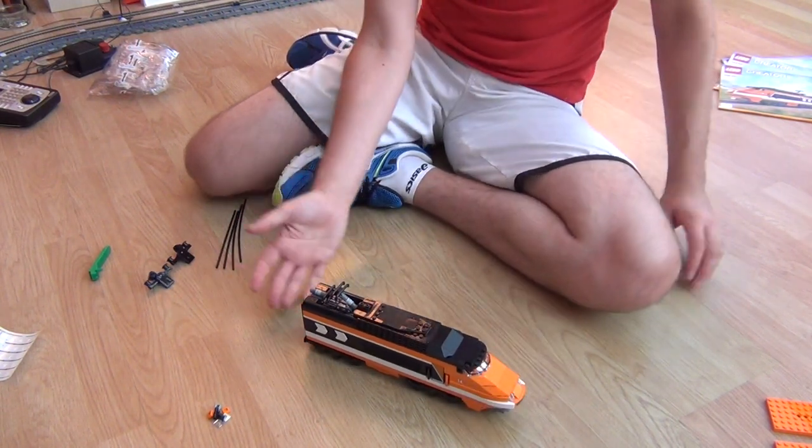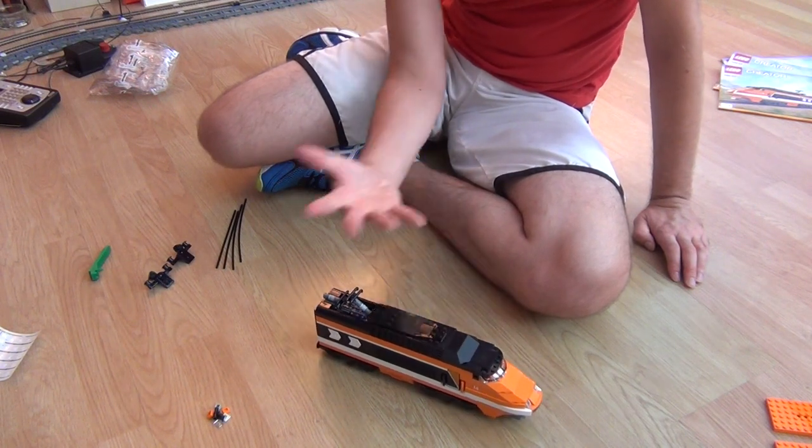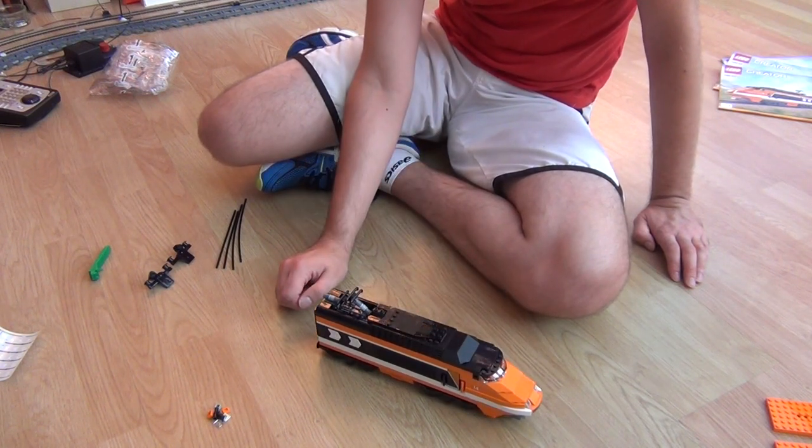So I'm going to take a photo of it, put it on Facebook for my mates to see, and then we'll start on the coaches.